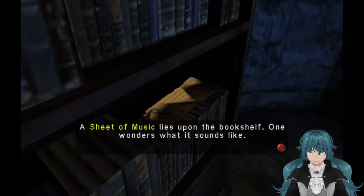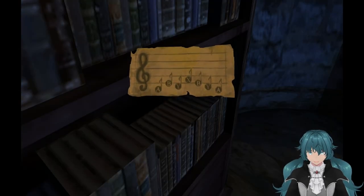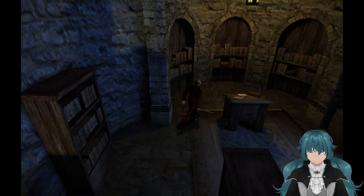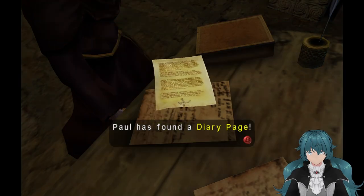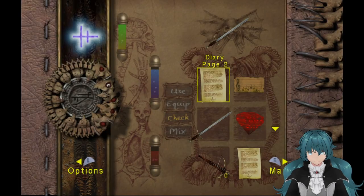A sheet of music lies upon the bookshelf. One wonders what it sounds like. Salmon. Hey, we found another diary page.